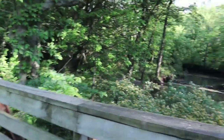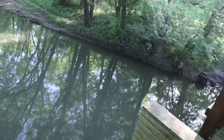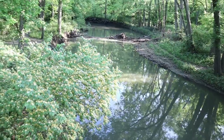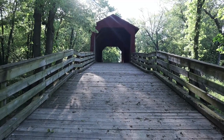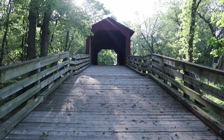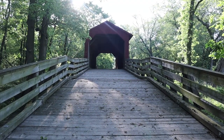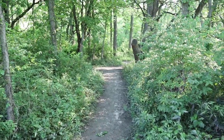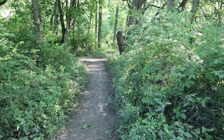And there is the Sugar Creek itself. On the other side of the bridge here, there's a small little trail that makes a small circle right along the edge of the creek.